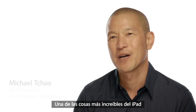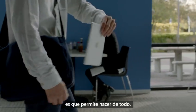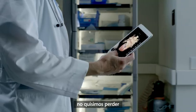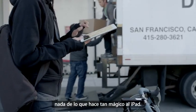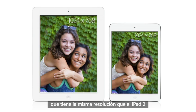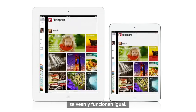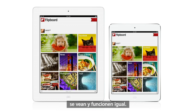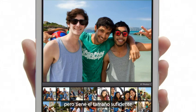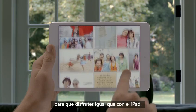One of the things that makes iPads so incredible is that there's almost no end to what you can do with it. So when we decided to make the iPad mini, we wanted to make sure it had all the features that make iPad so magical. We began with a display that has the same resolution as the iPad 2, so all your apps and content look and work the same way. And at 7.9 inches, it's small enough to fit in one hand, but it's still large enough to give you that rich, immersive iPad experience.